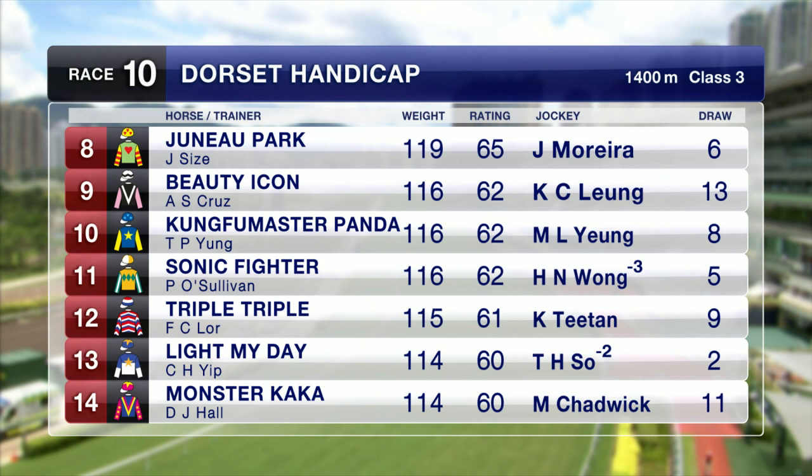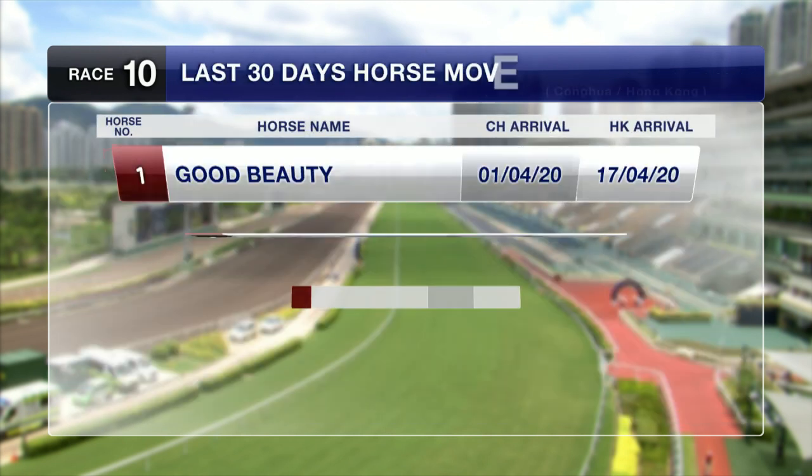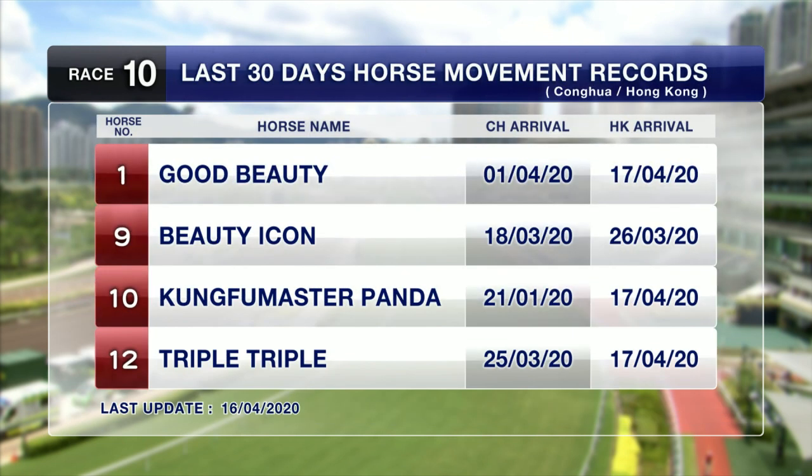It is the 10. Kung Fu Master Panda is resuming, had 2 trials: a win over Jolly Forever and a 5th behind My Chance, both up at Chung Fa. Triple's up to Class 3. And Monster Car gets the extra 200 metres and did run on behind Fantasy and Handsome Bobo. Good Beauty, Beauty Icon, Kung Fu Master Panda and Triple, the 4 that have been up to Chung Fa.